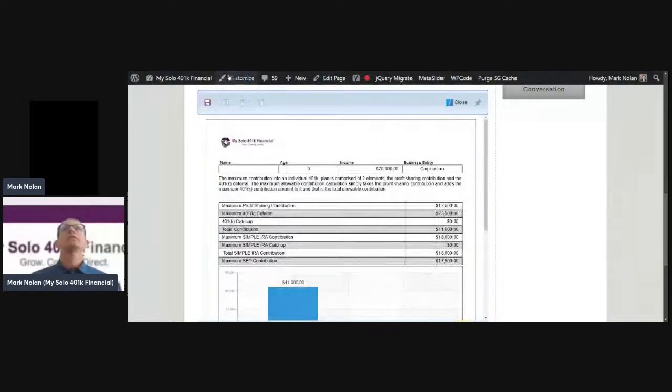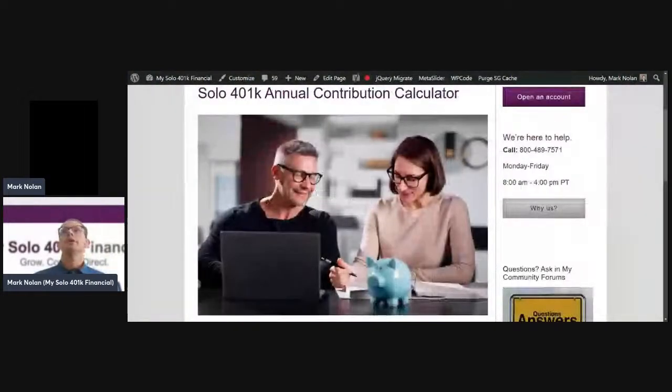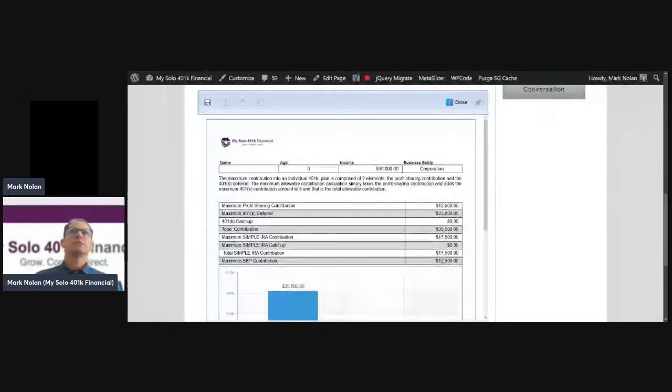Okay, let's take a look at one more example here. Let's take a look at an example for 2024 again. Let's use $50,000 this time of W-2 wages from your S corporation for 2024. So here, with $50,000 of W-2 wages, you're going to be able to contribute a full $50,000 as a voluntary after-tax solo 401k contribution for tax year 2024.